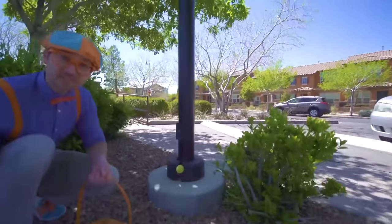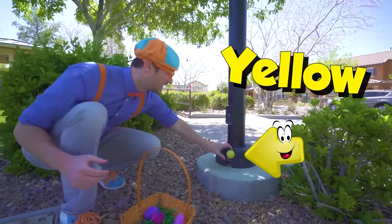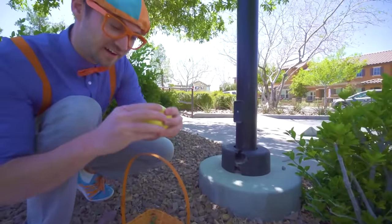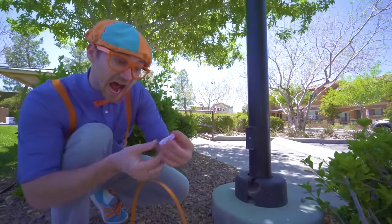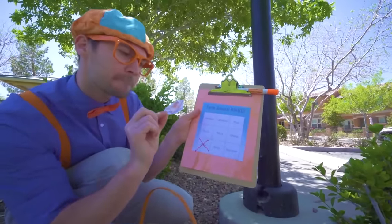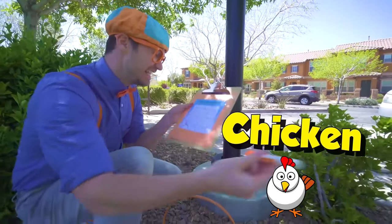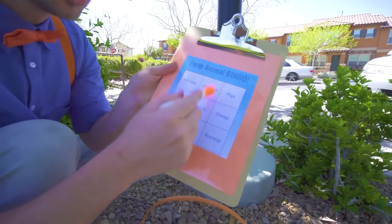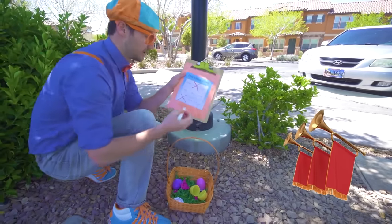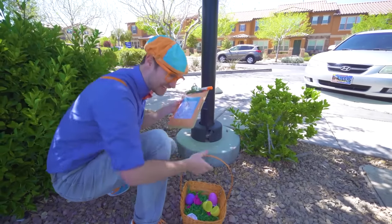Here's an egg. This one's easy. You see it? Yeah, that is the color yellow. All right, I wonder if there's an animal inside. Yeah, an animal. Okay, what kind of animal is this? Looks like a chicken. Yeah. All right, so we have horses, chicken. All right, let's cross it off. All right, we have one, two crossed off. All right, let's keep on looking.